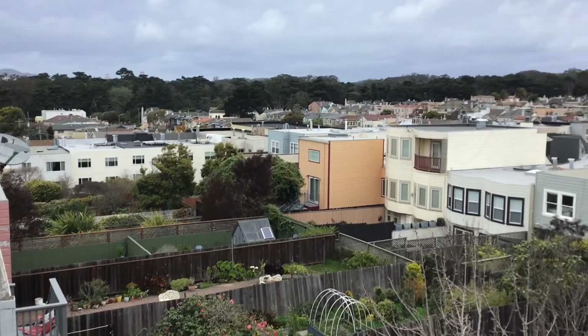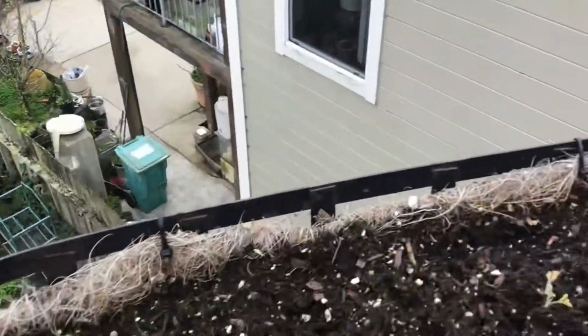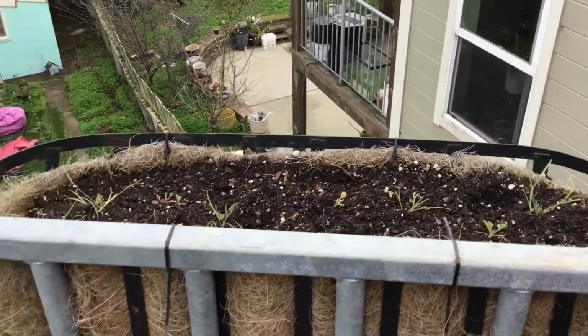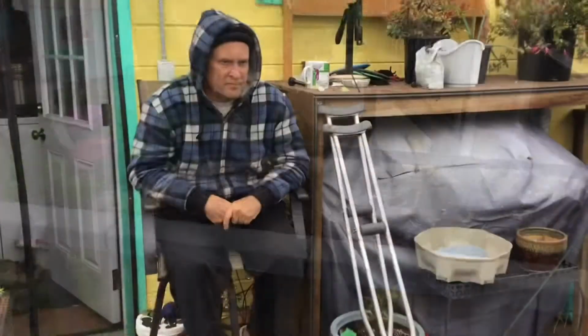You can see our neighbor's yard. They have some cool stuff too. There are poppies growing right here. These look really beautiful in the spring and summer, lots of different colors.